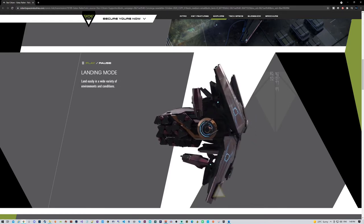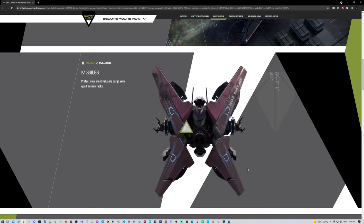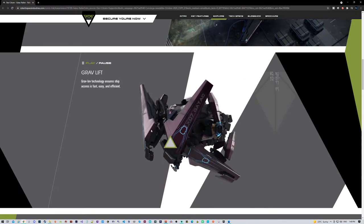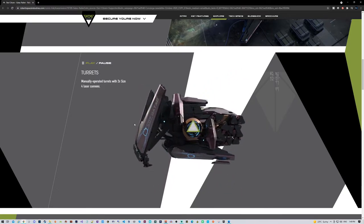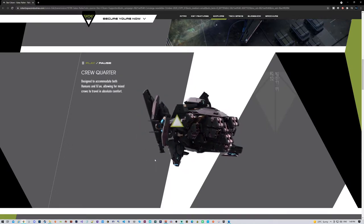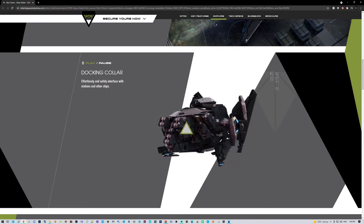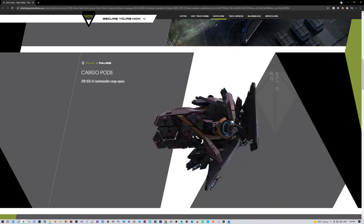It looks like it has some interesting cargo pods right here. Very, very unique. That is interesting. Oh, it has a grav lift to pick you up right there, as you can see. And so these are the thrusters. It looks like the cargo pods. This is very interesting.